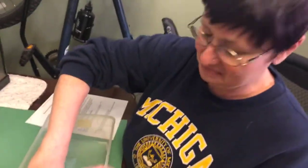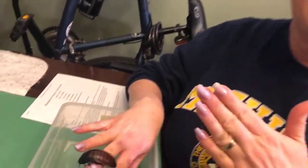Fun fact that I had forgotten about is a female can hold a fertilized egg case for months until she's ready to give birth. So I had 4 pregnant females. They don't really give birth. They are ovoviviparous, which means they have an egg case inside. The babies kind of hatch inside and then she extrudes them. She can give birth to between 20 and 50 babies at once.